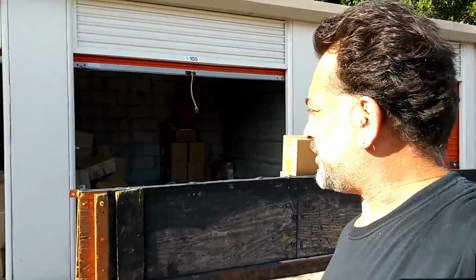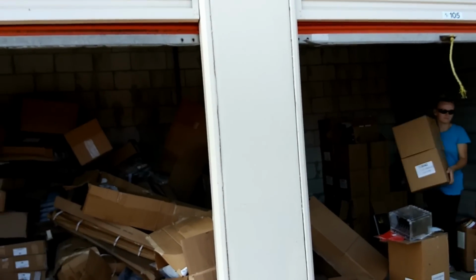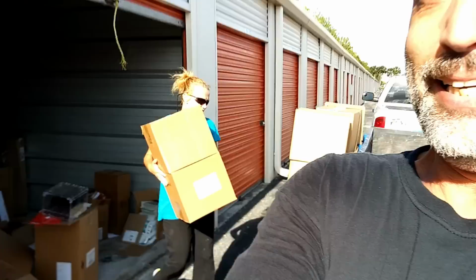Right now we are in Fort Pierce. We're doing a storage unit clean out. Well, I don't want to have Ashley being the only one moving boxes right now. All right, so I'm going to help her get this banged out, and then we got to shoot over to one more unit and clean that out for them. All right?